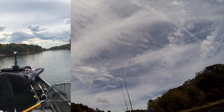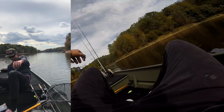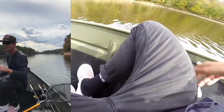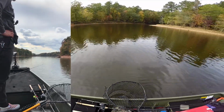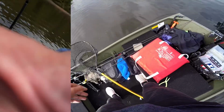It wasn't the biggest largemouth or anything. It was probably like 3 or 4 pounds. But it was still a decent fish. And I was not expecting that. I was horsing it in thinking it was a white bass. Alright, well, I'm gonna keep doing that. I'm gonna keep fishing right here for largemouth.